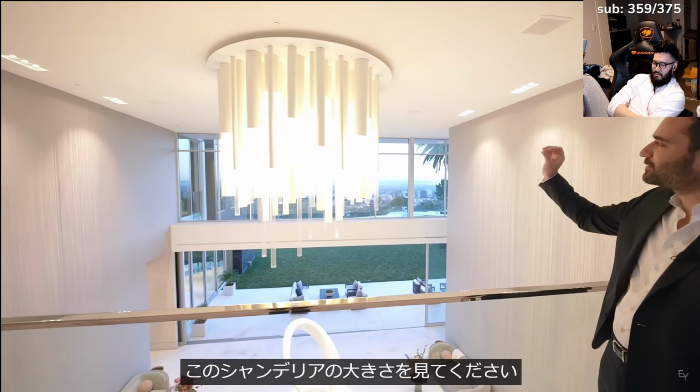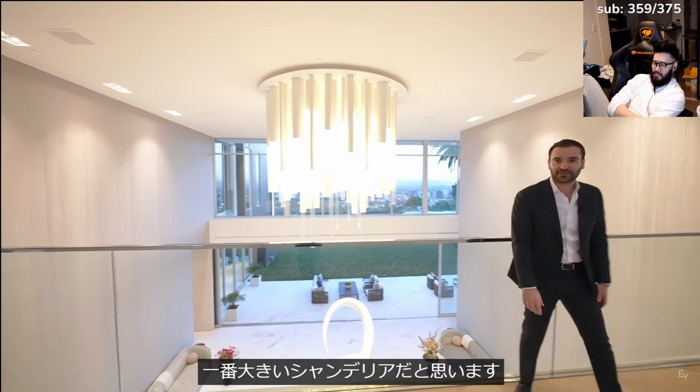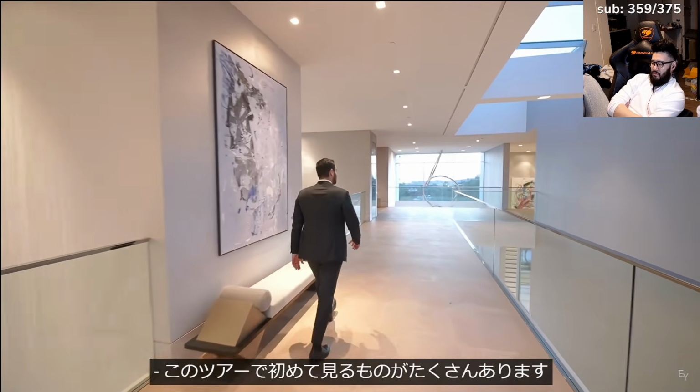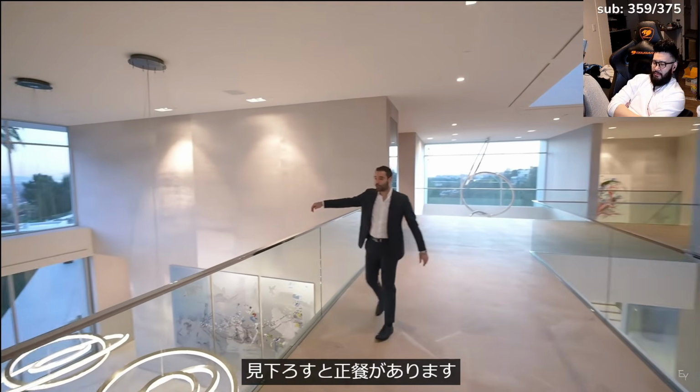I mean, look at the scale of this chandelier. I think this is the biggest chandelier we have ever seen on this channel. Yeah, it's wild. A lot of firsts on this tour, for sure. Now, glass railing all throughout. Looking down, we have the formal dining room.